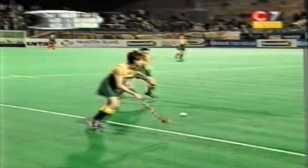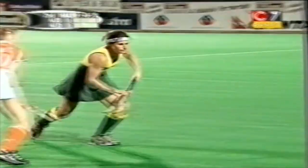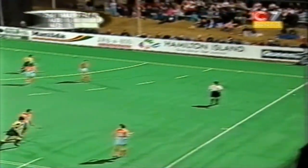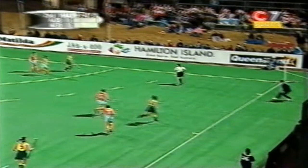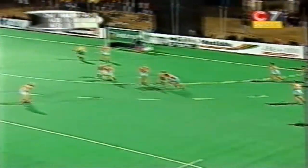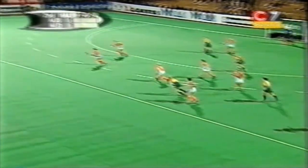Well, Australians want to win this. It's not important to them in terms of points, but they play a terrific attacking style of play, always want to win. It's tremendous to see, not happy with the draw. Of course, if the result stays the same, they'll meet the Dutch in the final, and the Dutch team would be boosted by a draw here tonight.